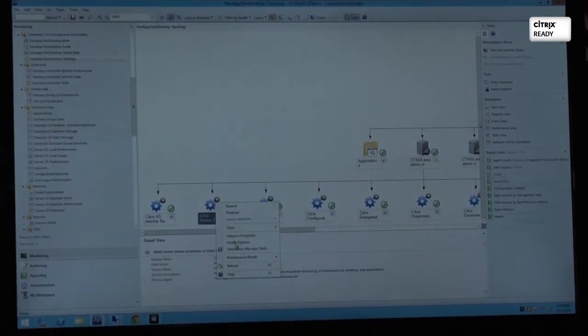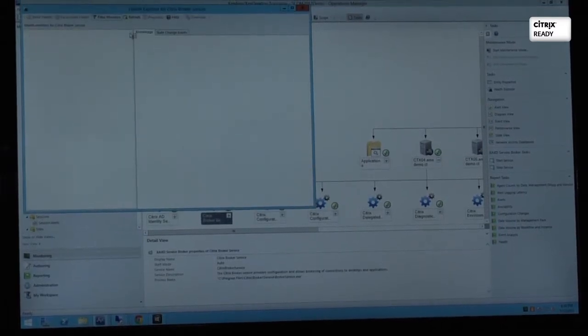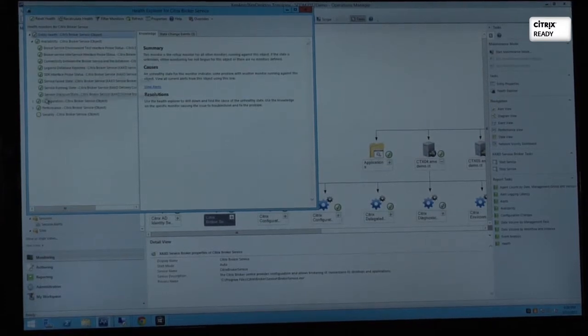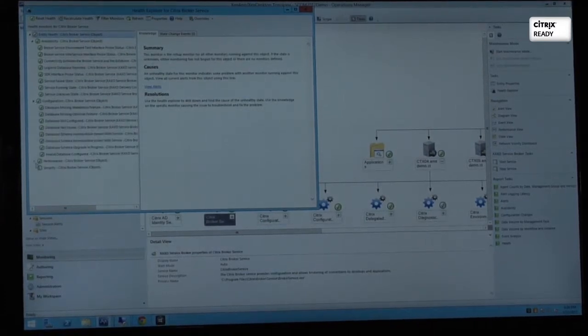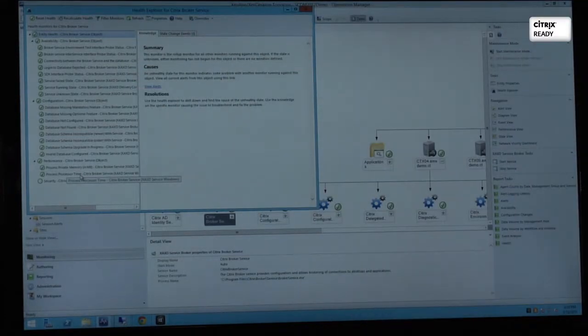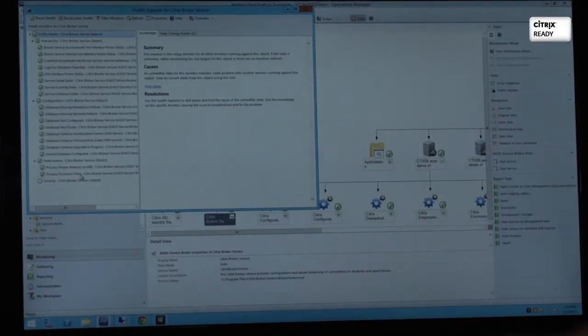You can see that by drilling down into the Health Explorer, which reveals all the details of what we are doing when we are checking the health of the broker service. In this case, we see a number of checks that make sure that the broker service has connectivity to the database, that there's connectivity to the other broker services, that there is a database that is correctly configured, and some other resource consumption parameters.